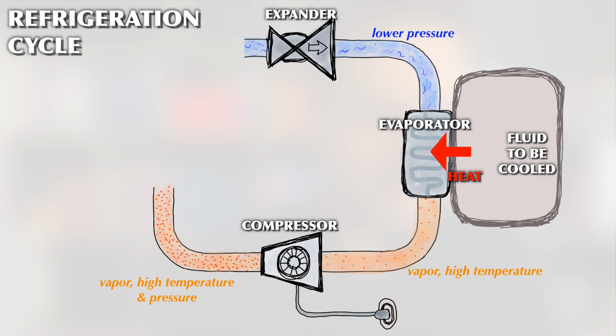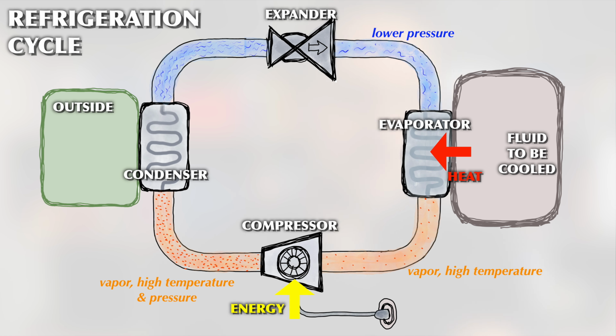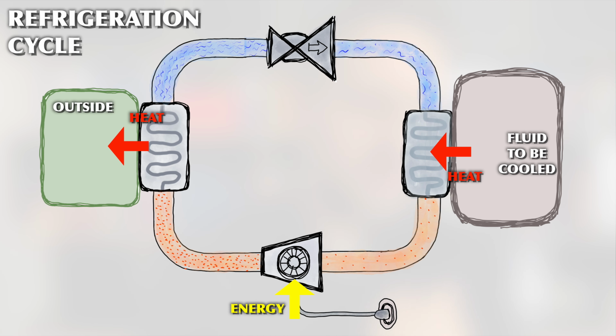The role of the compressor is to increase the pressure on the coolant and with it its temperature, and it requires energy input to function, usually in the form of electricity. Finally, the hot vapor enters the condenser and sheds heat to the outside environment. And it's also condensing in the process, meaning it becomes liquid again. If you've ever seen the back of a fridge, it's this wild array of tubes and their purpose is to heat up the air in the kitchen. So, in the most basic terms, you use electricity to move heat from an enclosed space to the outside environment.